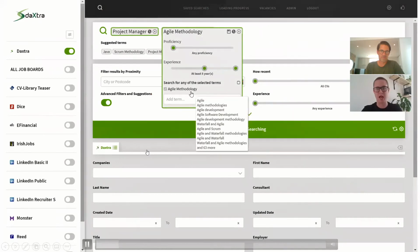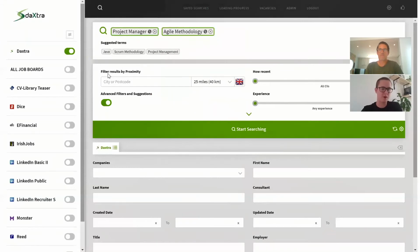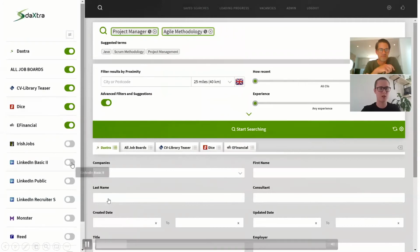And then just in case this is your first time, you can see our AI term expansion there of Agile methodology. Of course, we do that for all terms. Bring in some job boards as well, and then run this search.